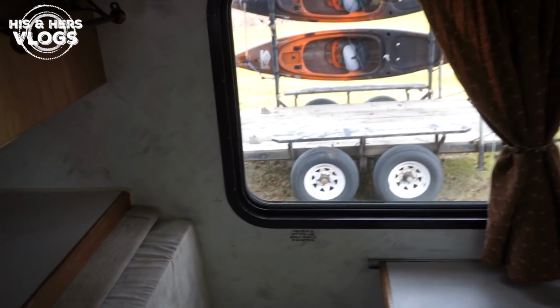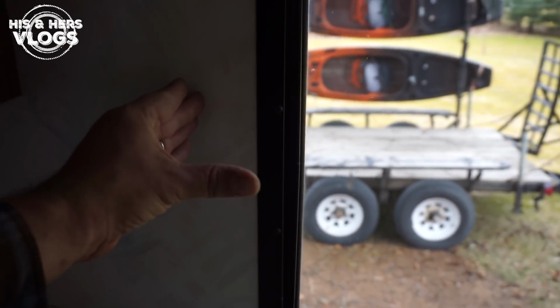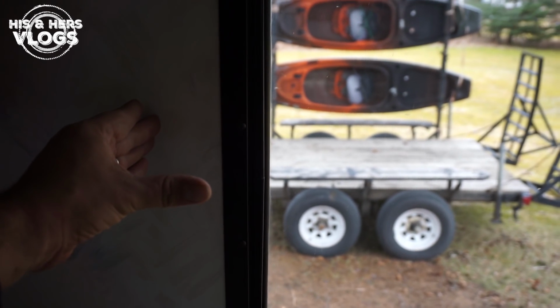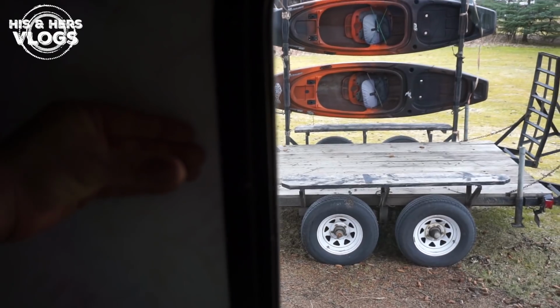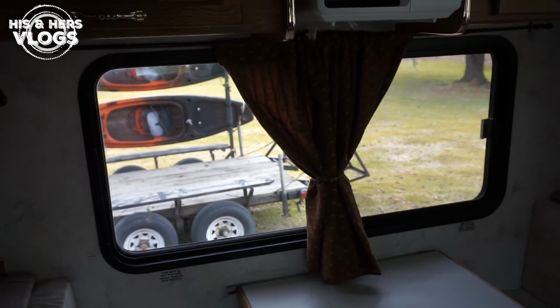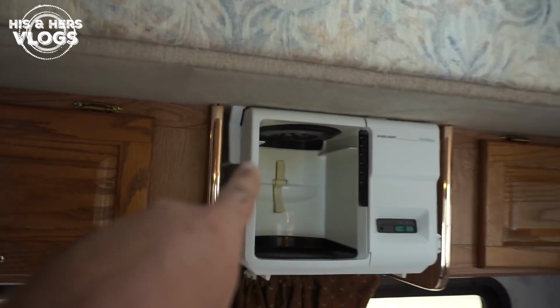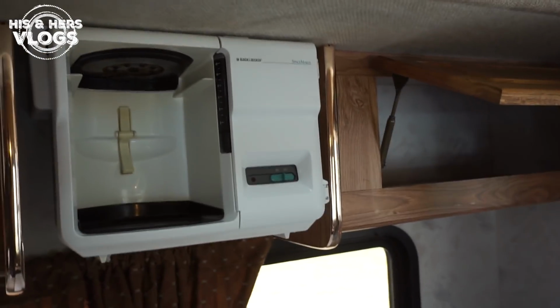Okay, so another note here. This motorhome had these window casements that came out about 3 inches or so. They were kind of a pain in the butt, so we made our own little curtains here, and you would actually be shocked at how much real estate that freed up and how much more spacious it made it feel. There is a Black & Decker coffee maker. I'm not sure where the basket went. I saw her carrying it the other day.